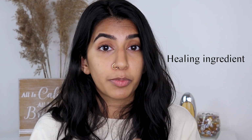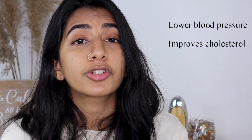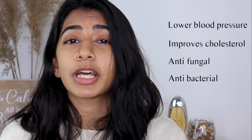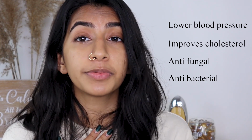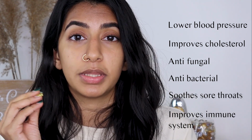And last but not least, of course, with all these crazy natural and raw ingredients, you need something to actually help it taste better. And I think honey is the game changer. Honey is really known for its healing properties. It helps lower blood pressure, it helps with cholesterol, it's antifungal, antibacterial, and it really helps soothe sore throats. So in general, it also helps with the immune system.